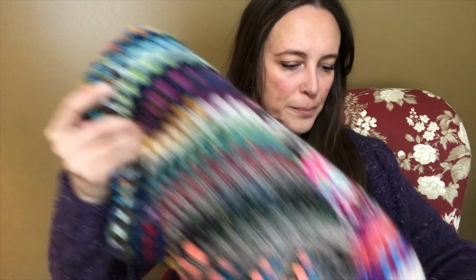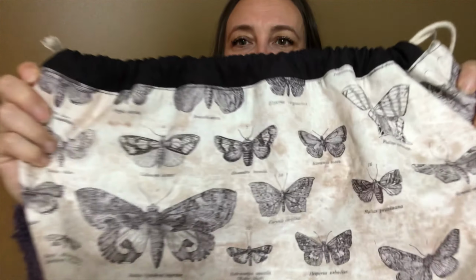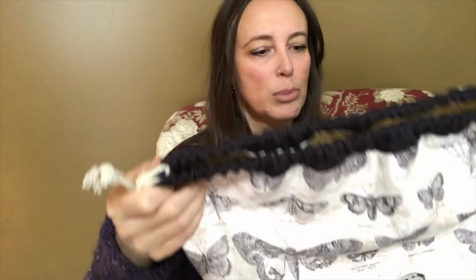The next thing I'm gonna show you is my granny stripe blanket. I think I may have showed it to you guys last time. Oh, and it's in my Finch bucket bag. My Finch bucket bag that I made out of these moths and butterflies and beautiful fabric that I bought years ago. And then just some bottom canvas.